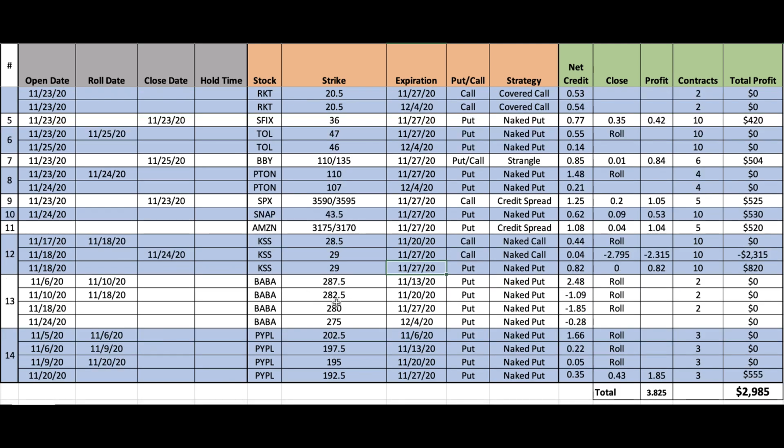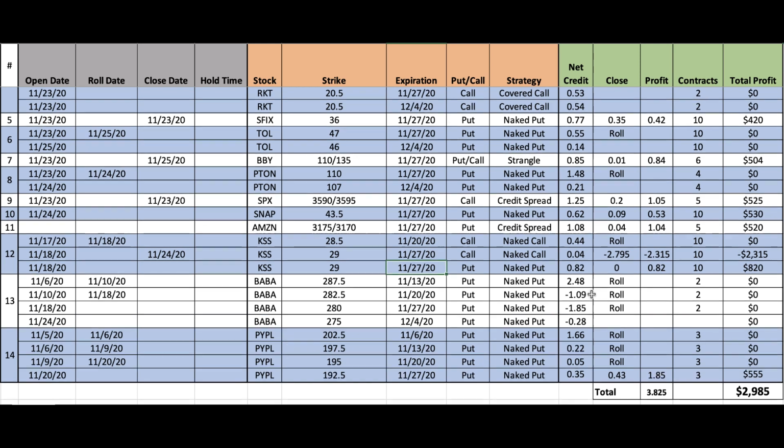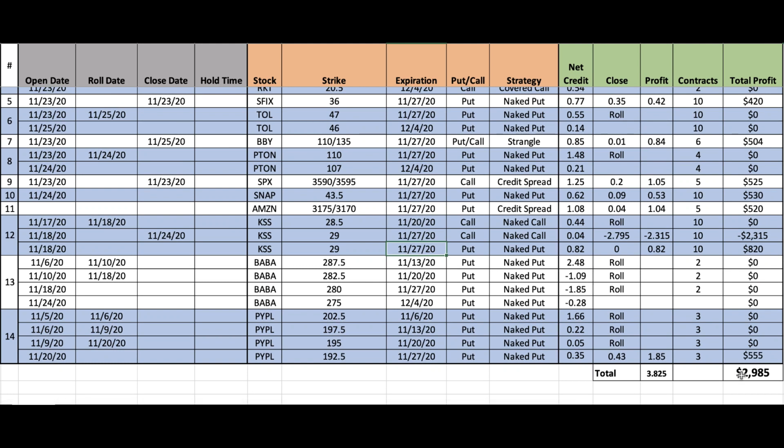BABA, I continued rolling it, and I was rolling it for a debit just so I could get it down another strike price. And then the PayPal that I had been rolling for a while, I was finally able to close it out. So for the last week in November, I had a profit of $2,985. So again, it was still a good week, even considering the loss that I had to take on Kohl's.